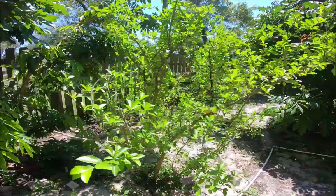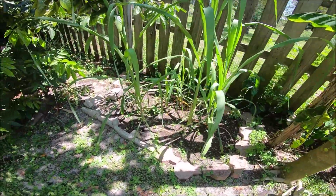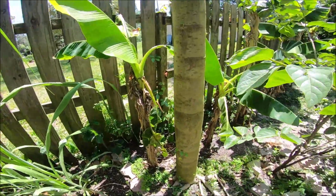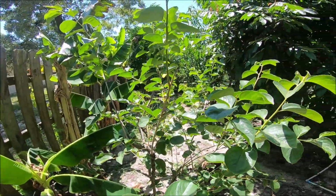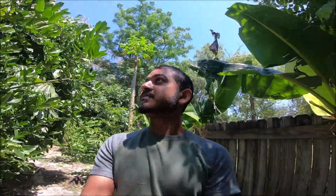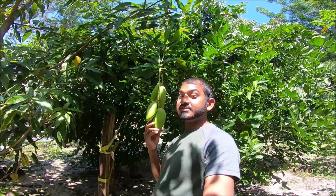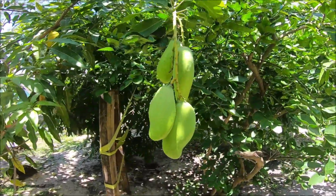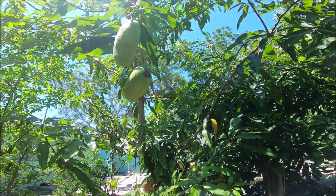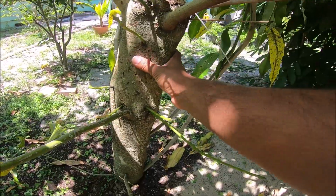So let me show you guys some more here. Now we have some cane over here. That's pretty cool. Young cane. Some more trees over here, and go around this side. Place to walk over here. Oh, look at this. Look at this guy here. Mango would be nice with salt and pepper. Big bunch over there. Look at this tree, fat. Imagine how old this tree is.